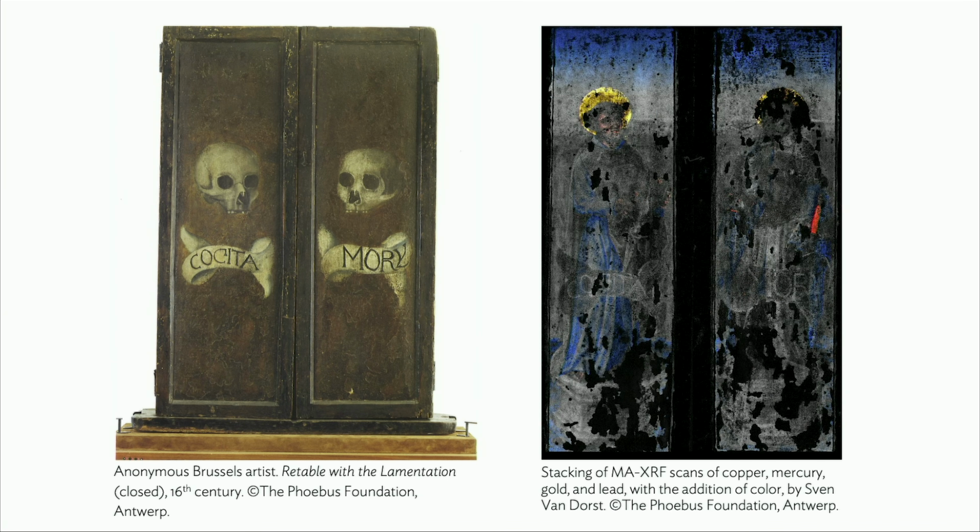The exterior wings, which are not readily visible in the gallery, so kudos for coming today, you're getting a privileged view of things you can't see in the gallery, are likely also later additions or interventions. They represent two skulls with banderoles advocating the viewer to meditate on death.